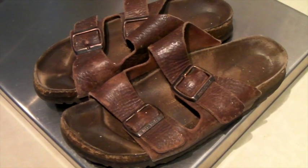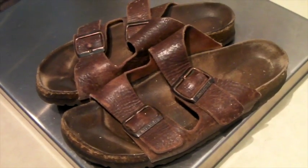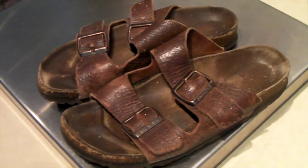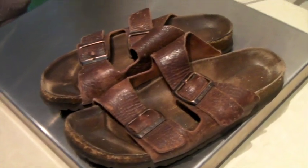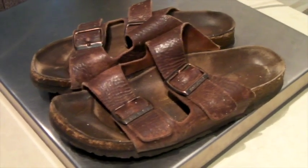These are a pair of super worn out Birkenstocks, but you know what? Some people like that look. They want them already worn out so they can wear them just kicking around, not brand new. And these sold for $30.